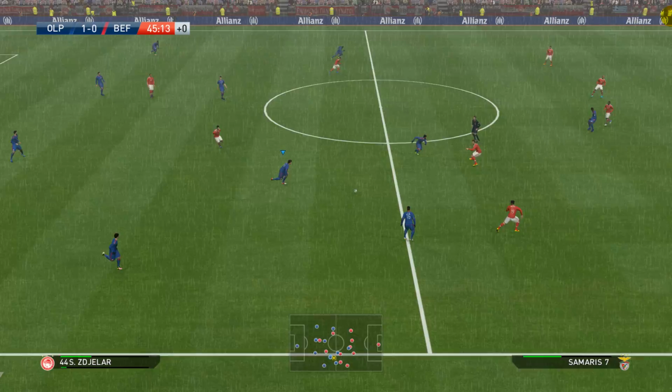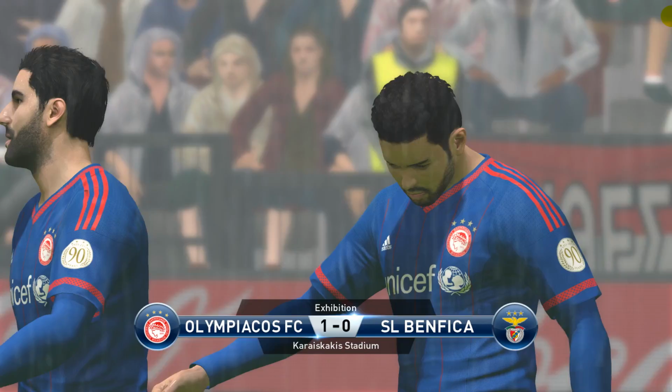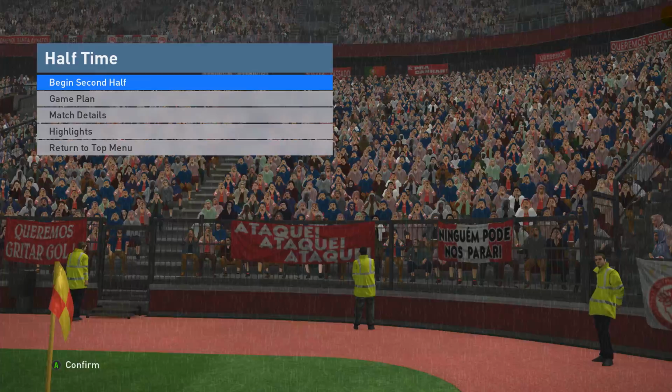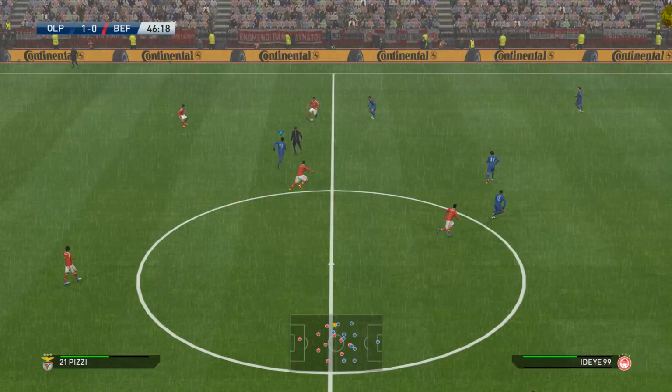Goes for half-time. Well, they showed glimpses of some wonderful football to go in with the lead at half-time, and that's definitely pleased the fans. I think they'll be looking to keep this intensity up now in the second half. Olympiacos are in at half-time with a slender one-goal lead. Here we go again. Olympiacos carry a one-goal lead into the second half.